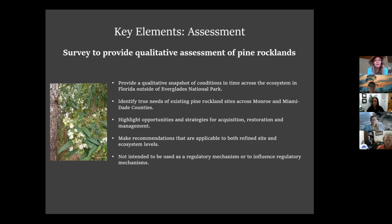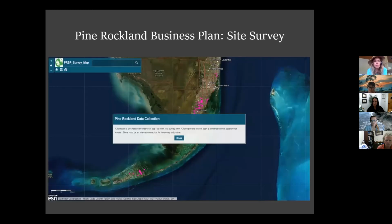And so what we did is we wanted to provide a qualitative snapshot of the conditions across the ecosystem outside of Everglades National Park, and really highlight the opportunities for different strategies for acquisition, restoration, and management. So we did this with ArcGIS.